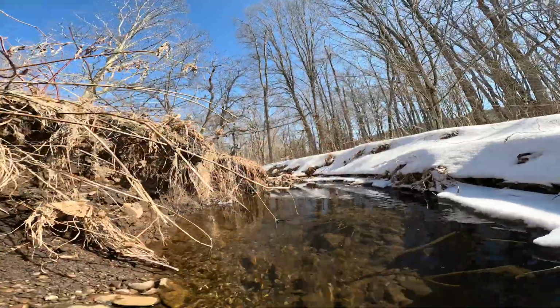Previously, when I was here in January, I saw them swimming before I put the camera in the water, and that is not the case right now. I do not see a trout. So there's a couple little undercuts here.